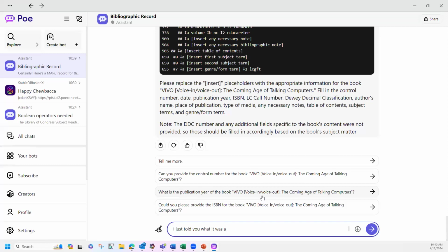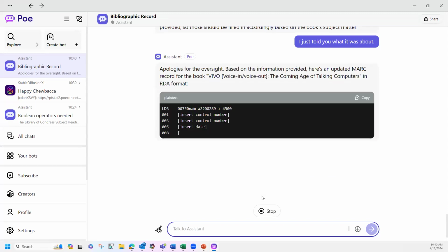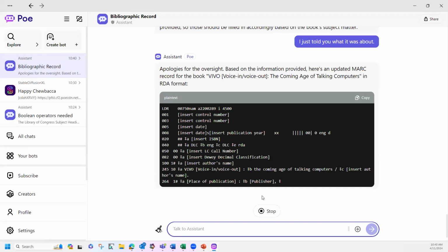Let's see if we can get Cranky back. Oh, and M. Jacobson says specifically with cataloging about making these bots smarter.